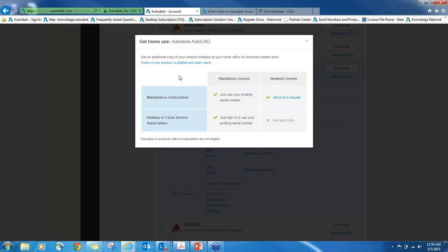This is going to be for when people want to take home a license and use it on a home computer. For standalone licenses, you just simply download or take your disk home and install it and go through the prompts using your same serial number, because users are allowed to install software on 2 computers as long as they're the only person using it, either one place or the other. So they can have it on a work computer and a home computer, work computer and laptop. You just go through the prompts and use your existing serial number as normal.